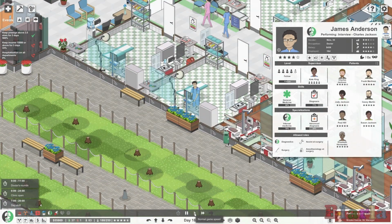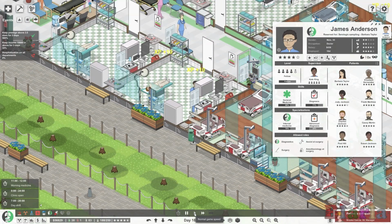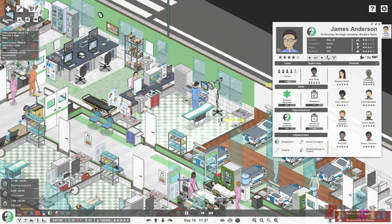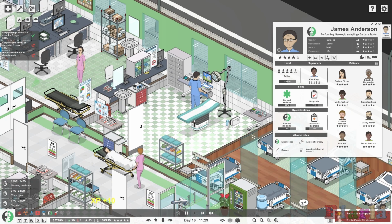And then he gets back into his diagnostic room. And as you know, sometimes occasionally at his desk, he'll also prescribe drugs for the ward nurses to administer to the patients. And that seems to be what this diagnostic role does in its entirety for any doctors you have in the on-call room.